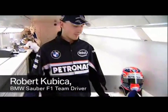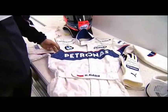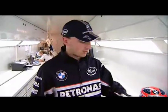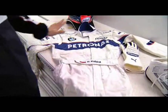Hi, I'm Robert Kubica. I would like to show you my overall and not only. Here we see Puma overall, which is done on your size, so Puma takes our measurements and does our overall. Of course, as overall, all parts, all shoes, gloves, balaclava are fireproof. They have to really be sure that nothing happens.